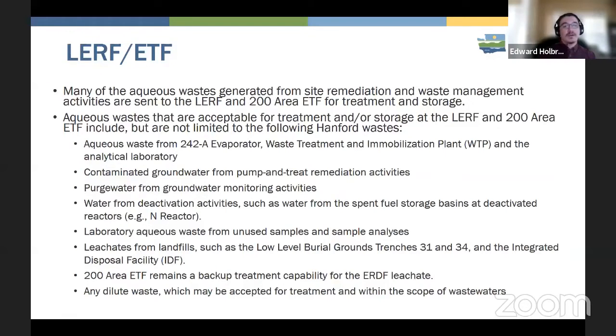So there are a number of aqueous wastes that are received at LERF and treated at ETF. Below is a list of some of the recurring typical aqueous waste you'll find received by the LERF basins and also treated at ETF. So I'll give folks a chance to read that list. Next slide, please.